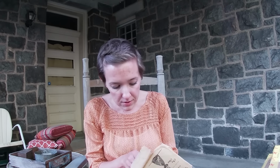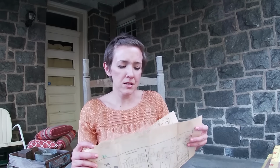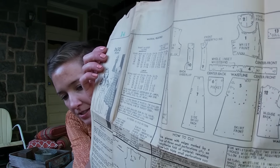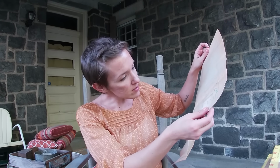New York, New York. Pattern Department, West 17th Street, New York, New York. Ann Adams Patterns. Oh, look at these. These are old. I mean, you're used to seeing the patterns in like the white envelopes. These, at least in 1940s. This would look great framed in like a seamstress shop or a tailor shop. Look how nice that is. You can see. And on the back, there's some also.